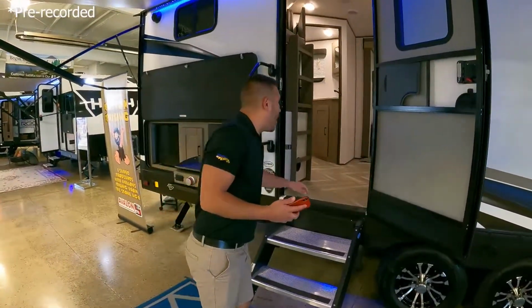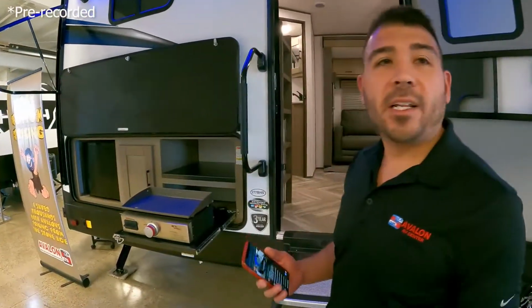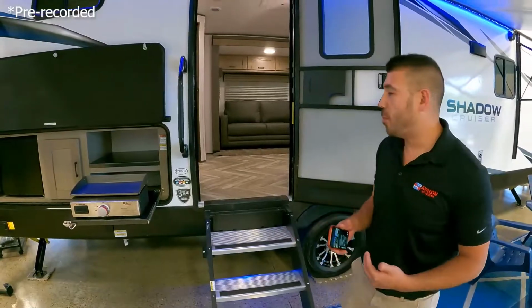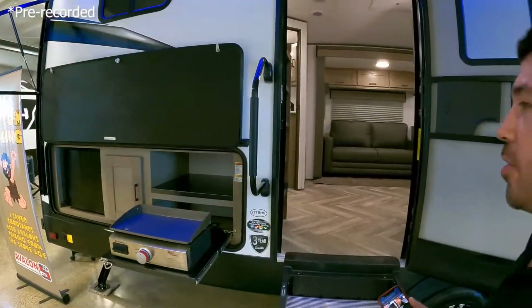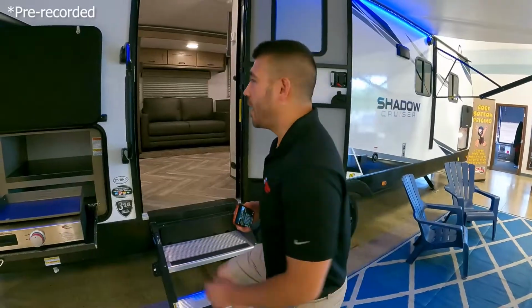Before we jump inside, dry weight of this RV, 6191, so just under 6,200 pounds for the 277 BHS. You do have the nice big grab handle before we go inside, which I always love. It makes it easy to get in, so let's check it out.